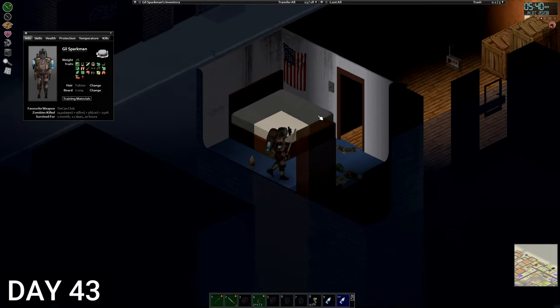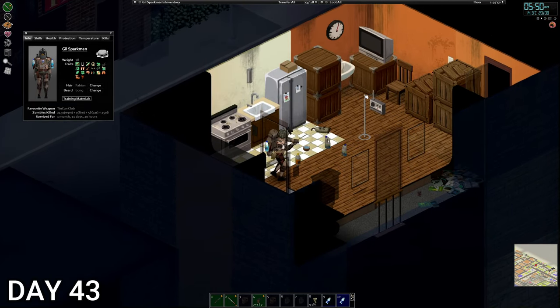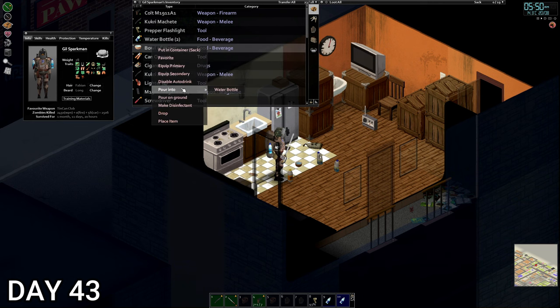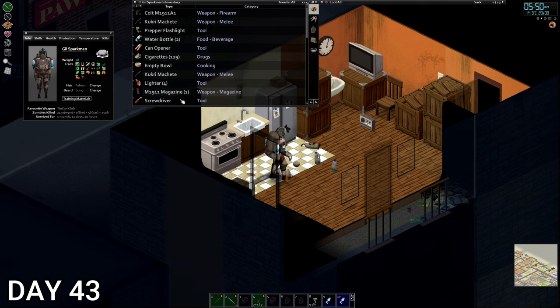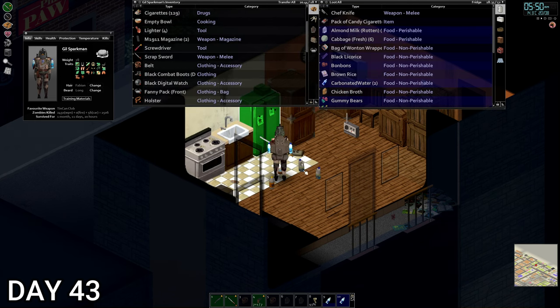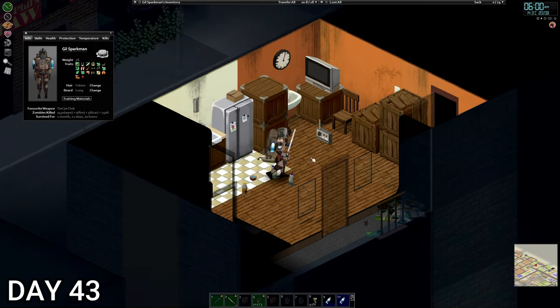All right, day 43. Let's go. We got our sword. We got a nice new sword. We are overweight for some reason. Can we pull this into the water bottle? Yeah. Thank you very much. Machete can go in the backpack now. That's fine. And let's make some salad. All right, let's go.